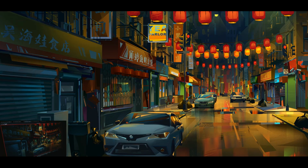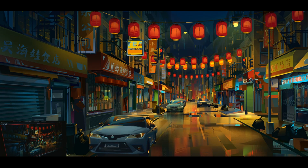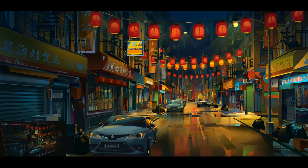But it's impressive because it's kind of detailed. Each shape is defined, from the lanterns to the gates of this storefront, the symbols for their signs, even the cars. It's detailed, but it's simplified. But the thing is, there's also a bit of abstraction in some parts. As you go further back, look at how almost random those shapes can be.